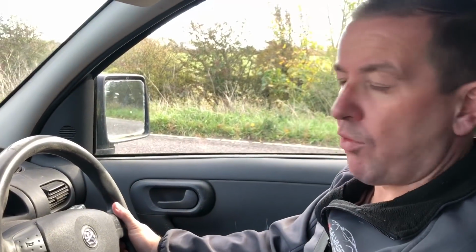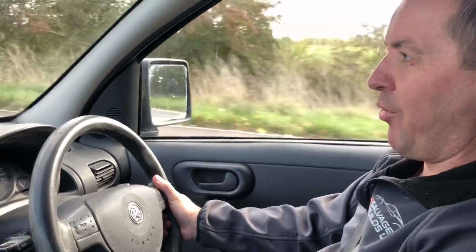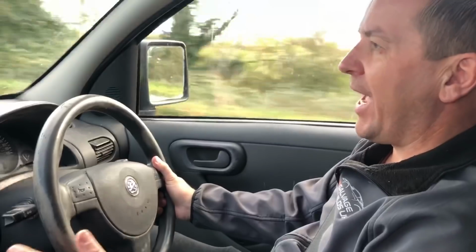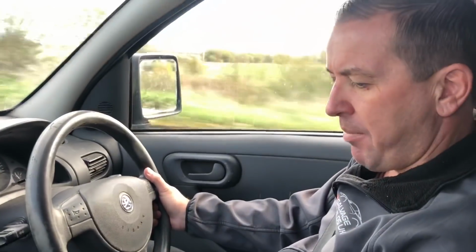I've done a few miles in it to clean the brakes up. They were quite grindy and grubby, and to be honest, I'm quite impressed with the little van. It's quite old, it's done 118,000. There's no knocking, no donking. I know that he had it meticulously looked after and serviced every year when it was MOT'd.